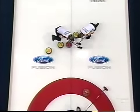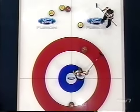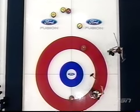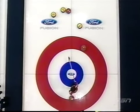So that one gets caught too, just a little light. Got a pretty nice line, but just underthrown. She's gonna get herself into trouble here.